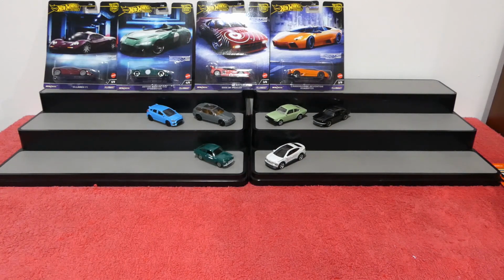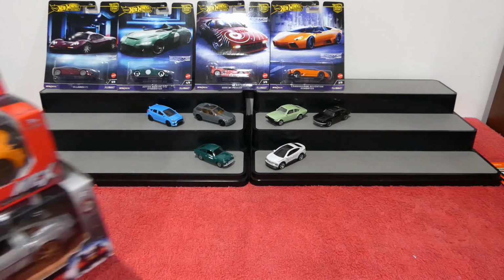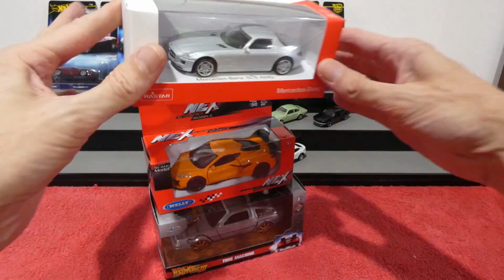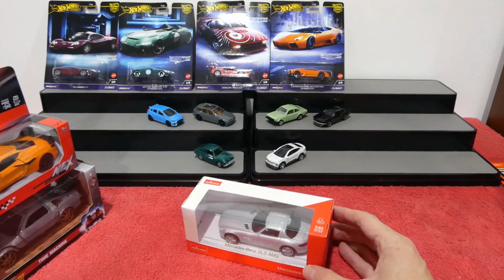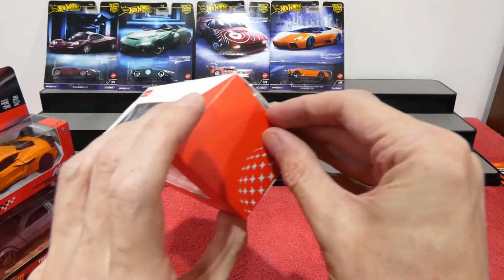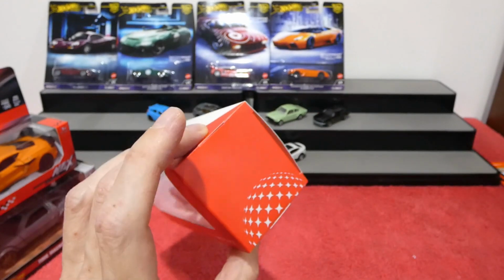I was going to go through this 10-pack today, but I'm kind of just, yeah, a little bit annoyed. So we will just grab these and we'll have a look at these last 3 vehicles for today's episode, and I think we'll call it there. It's been a long day, so I think that's probably more what the issue is. Oh, I've still got the receipt hiding in there. Grab that out. There we go.